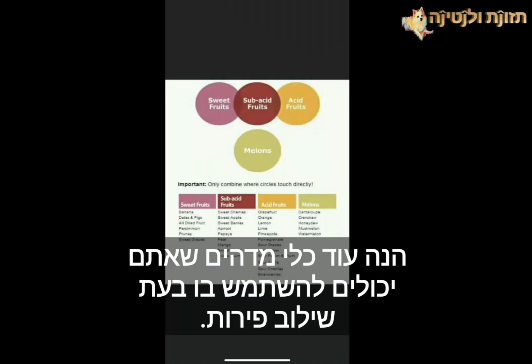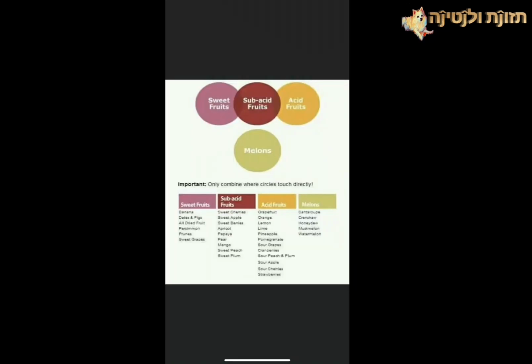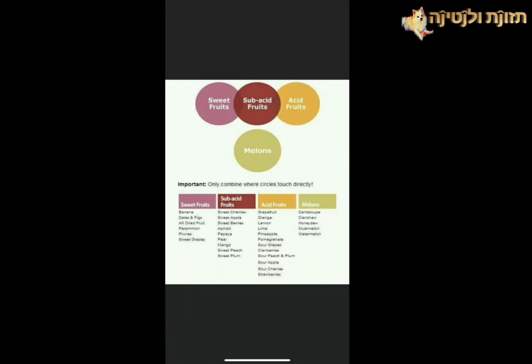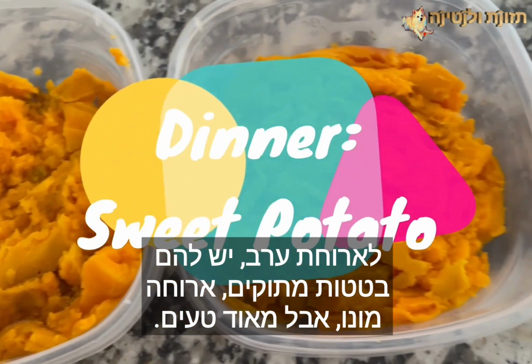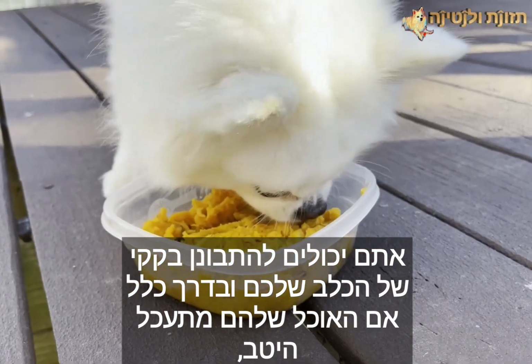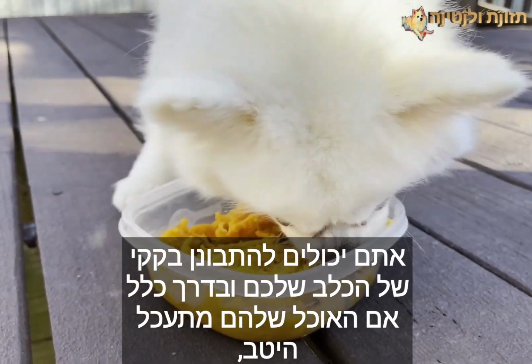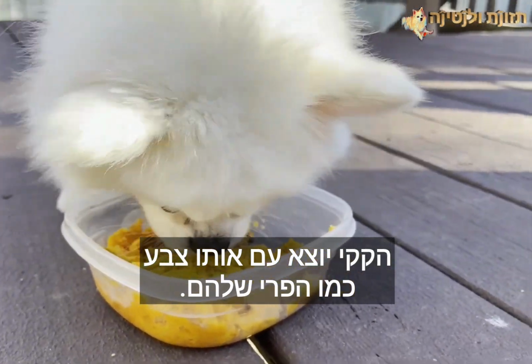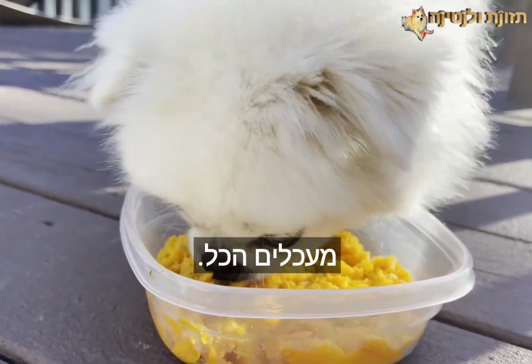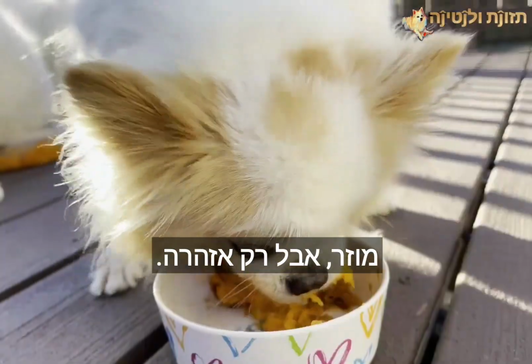Here's another awesome tool for you guys to use when combining fruits. Remember to screenshot it and use it when you need it. For dinner, they're having sweet potato, a mono meal but very delicious. You may observe your dog's poop, and usually if their food digests well, the poop comes out with the same color as their fruit. I was so surprised to see this before, but now it's awesome to know they're digesting everything. Weird, but just a heads up.